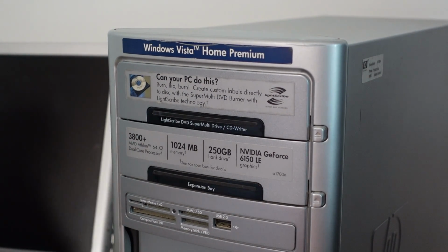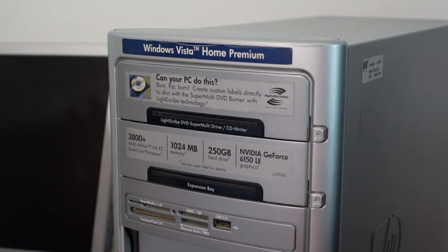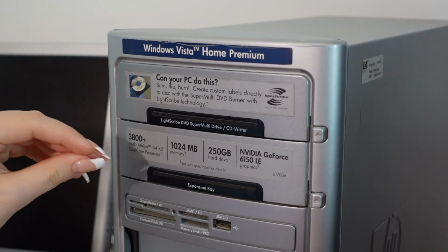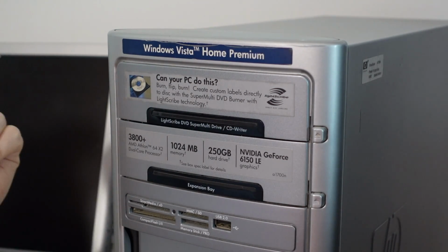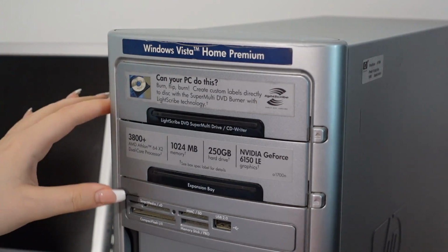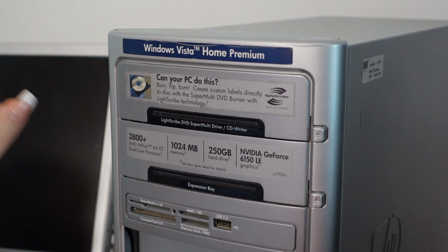So I'm pretty sure, and I have a bunch of blank discs that we can try this on. I'm pretty sure this has one of those little label printers on it, which would be so cool and so funny. I would love to give my friends CDs with labels on them as a gift. That'd be really cool. Here's some of the specs.